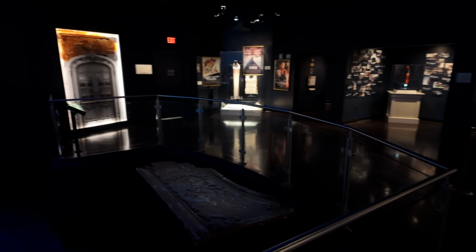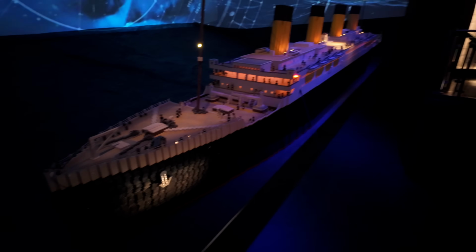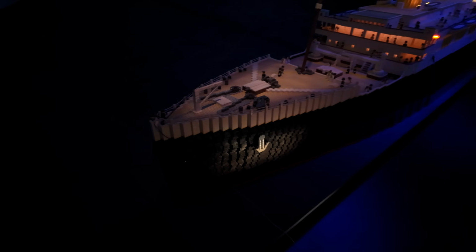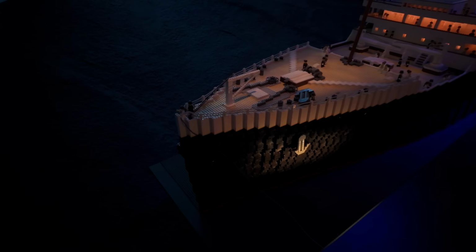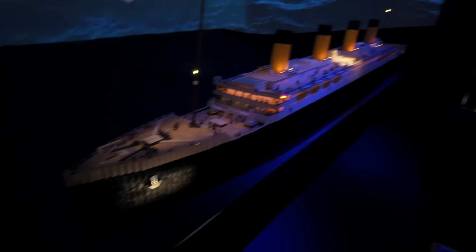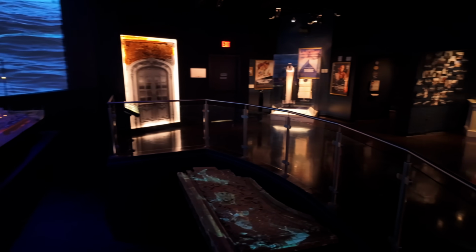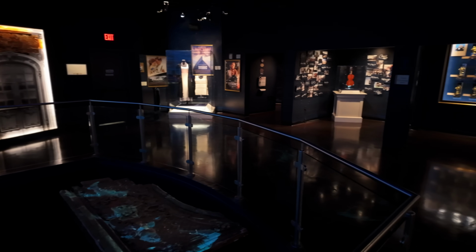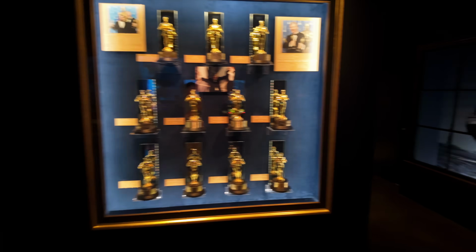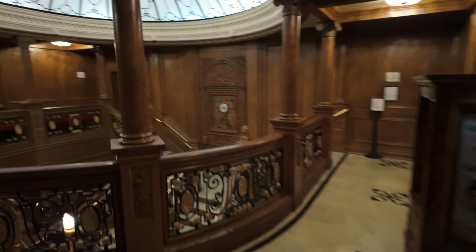If you do make your way to the Jack and Rose exhibit, you've got to head over here to the front of the Lego ship and see if you can look really close. There is a Lego Jack and Rose at the very front of the ship. So when you do come in here, make sure you head over here to the side, up to the front of the ship, and see if you can spot the Lego versions of Jack and Rose. So from the 11 Oscars, as we go around the corner, we make it back to the grand staircase.